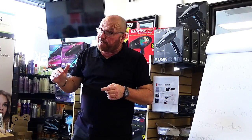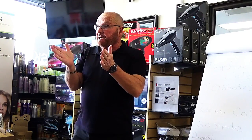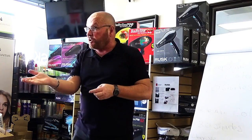It has a permanent color and a demi-color, all right? The demi-color is 100% ammonia free. The permanent color is less than 2% ammonia. So when you look at the swatch book, shades that come in both will have a triangle and a circle, all right?